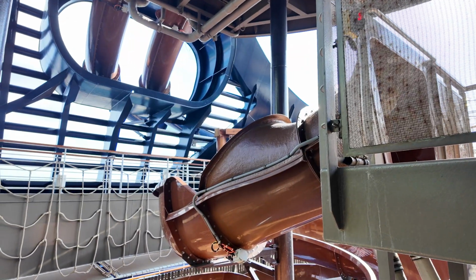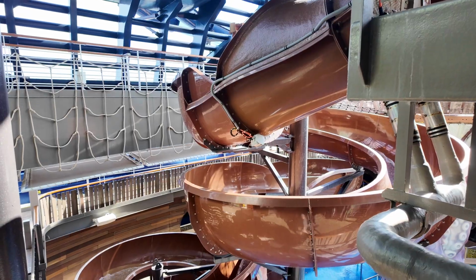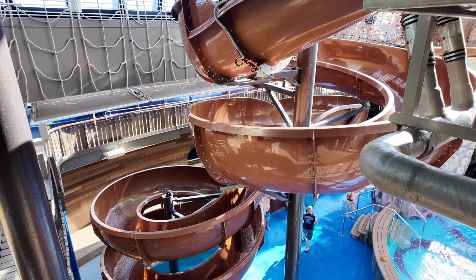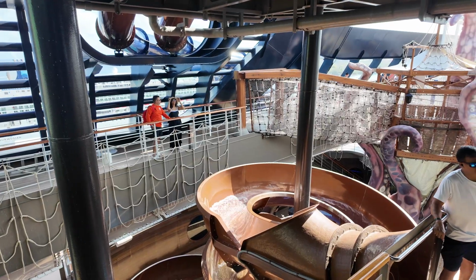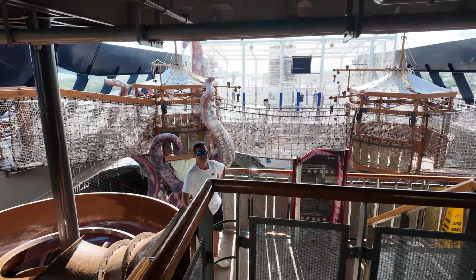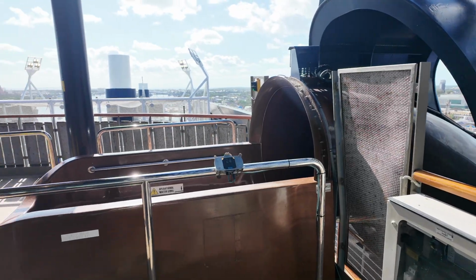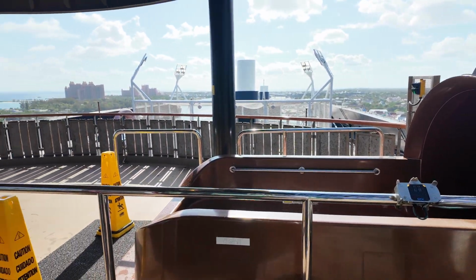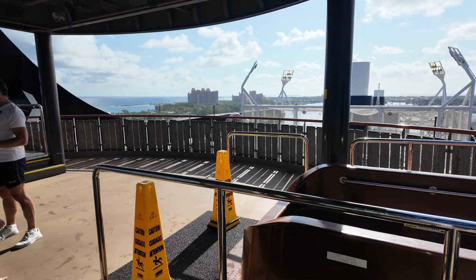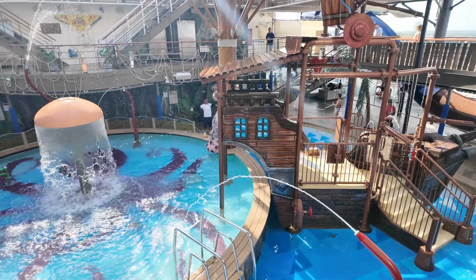Our second slide is more of a smaller child slide. It's going to be open air and a little bit more gentle, though I went down and it's still pretty fun. And then walking up another flight of stairs from here, you'll find two twin water slides that are enclosed, and so those are going to be your speed slides, and then the tube slide over here to the right. So great views of the rest of the ship from up here as well. And I didn't notice that the lines really got all that long, which is pretty great.